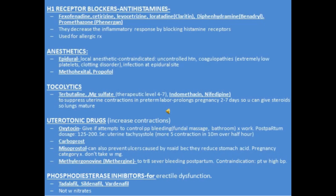The next one we're going to talk about is tocolytics. So this includes terbutaline and magnesium sulfate. As we said before, magnesium sulfate, therapeutic level 4 to 7. Another tocolytic is indomethacin and nifedipine. Tocolytics are used to suppress the uterine contraction in preterm labor. So if someone comes in preterm labor, you want to suppress the contraction so they don't go into labor. It prolongs the pregnancy for 2 to 7 days. The reason why you'd want to do this is because you want to give steroids to mature the baby's lungs.